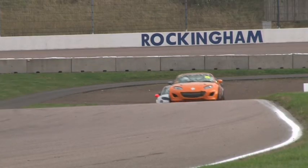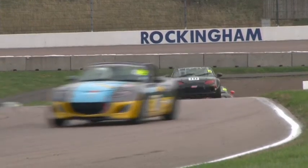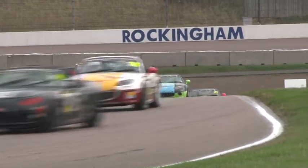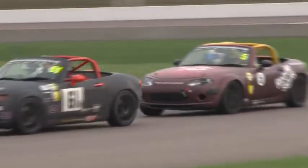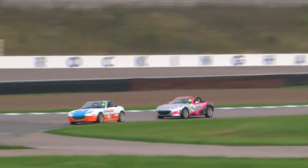Brilliant performance there. Tom Roche, looking to go a little bit defensive there because he knows that 91 Matt Davies, remember Matt Davies was 3rd in the championship as they head in here, so he knows that he's going to be a tough competitor. Car number 5, the burgundy car of Robert Way, all over the back there of Carl Andrew.